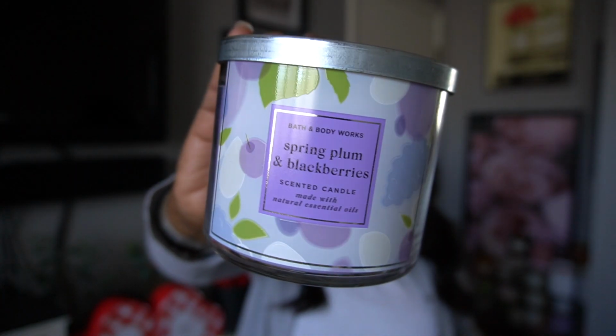But I will keep it. Like I always say, the first sniff is what makes you buy the candle, but the actual burn is what makes you fall in love with the candle. So yeah, it's always different. What it smells like cold could totally change when you actually burn the candle. So therefore, I am going to burn it. I'm on the fence about it.